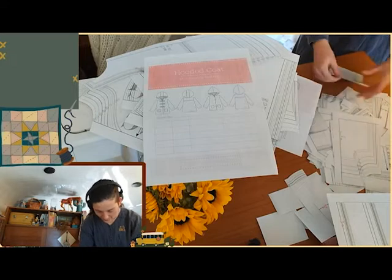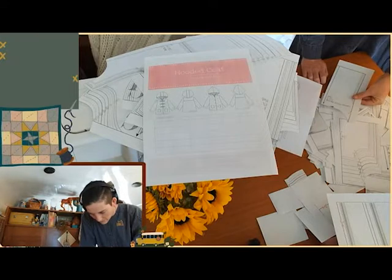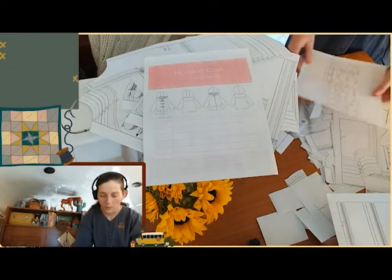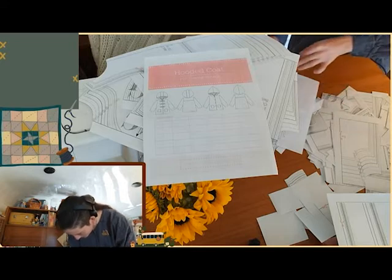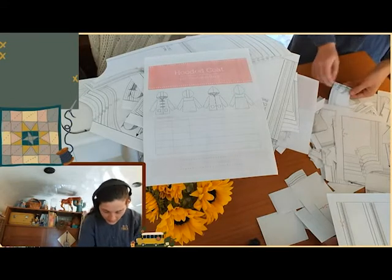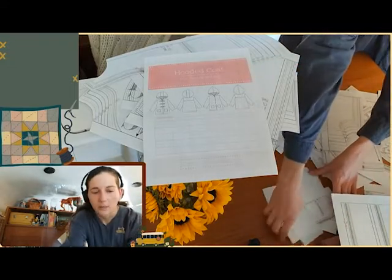All right, we are probably about halfway through my giant puzzle here. Big brain time. I almost have the pieces that I need to get started. Because I don't need every piece. I don't need the pockets because I'm going to be making my own. And there are multiple hood views on this. I don't need both because I'm only doing the pixie hood.